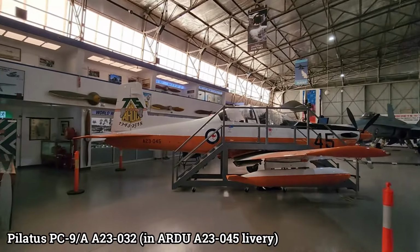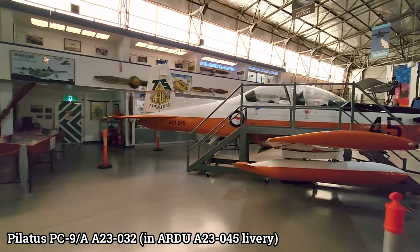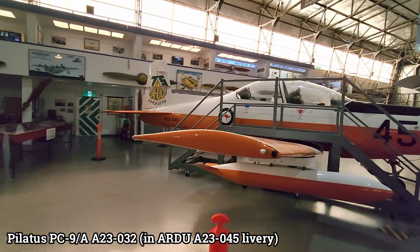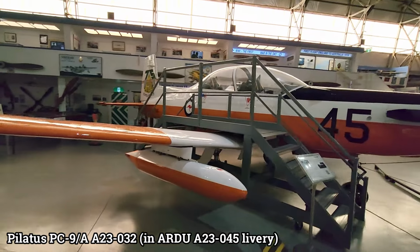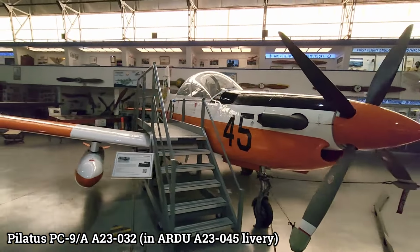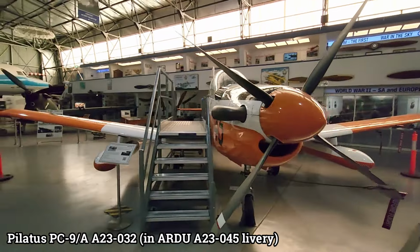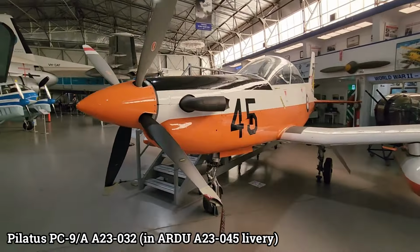The Pilatus PC-9, a Swiss turboprop trainer, was selected by the RAAF in 1985 to replace the Aermacchi MB-326H, with 67 built by Hawker de Havilland. This aircraft, A23032, began as a trainer before joining the Roulettes in the 1990s.